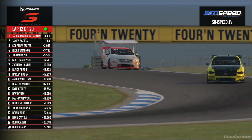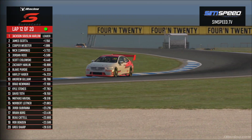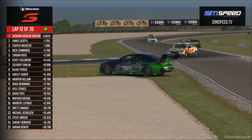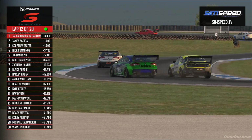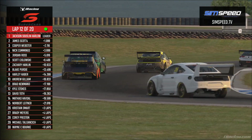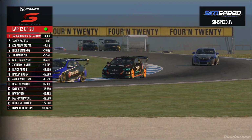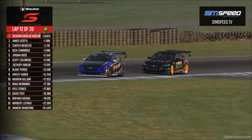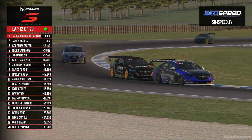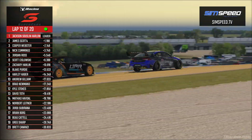But we're starting to get some real big battle packs throughout the field now. We saw the field had spread quite a lot as Rob Bowden goes straight ahead at turn 4 down at Honda. So he's rejoined the circuit, but lost a couple of spots. But Brad Newman and Andrew Gilliam have broken away from Kyle Stokes. And Brad Newman, this would be a great recovery drive. If he can get himself back into a top 10 position, that's an incredible drive.